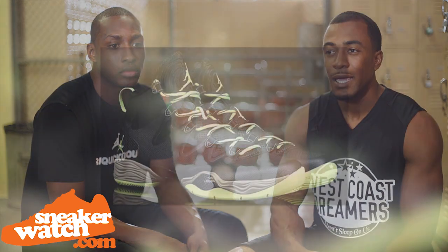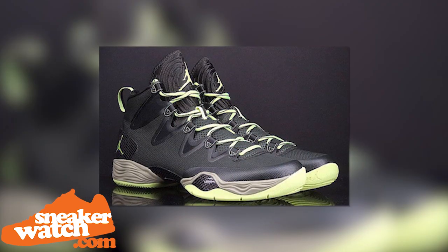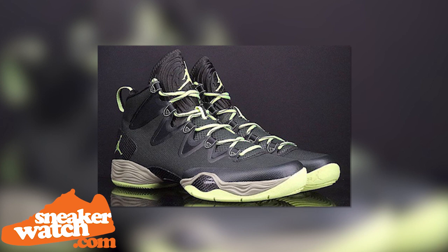My favorite pair of shoes to dunk in right now is the 28s, the 28s by Jordan. And I like those because, like what Air Dog said, the first time I put them on, I felt like I was jumping really high and they were just comfortable, like they were already broken in. So I like those a lot. And the flight plate, like I said too, is also a big help. It makes me feel like I can jump all day in them.